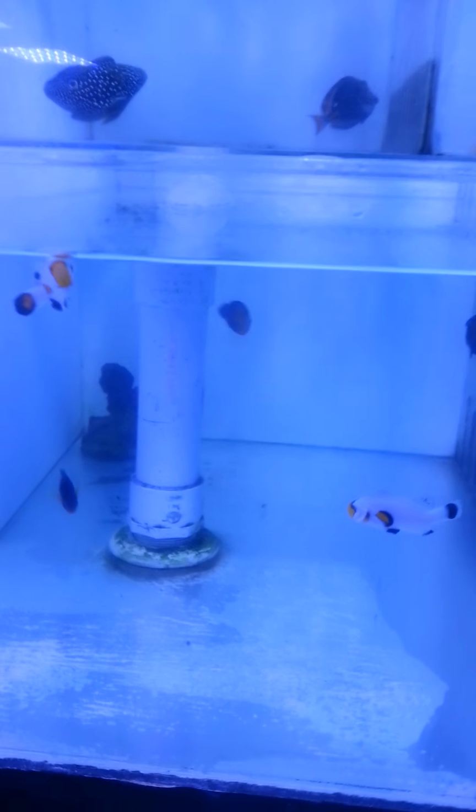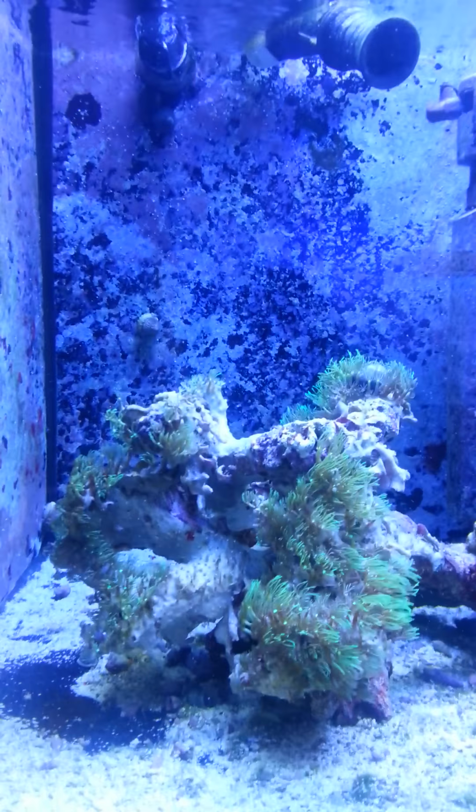Got a scopas tang. Some black ones. Some nice coral beauties. And we've got these two Wyoming whites paired up. Pretty cool. Move over here to the corals. We got this huge Tonga star polyp rock traded in. Really nice.